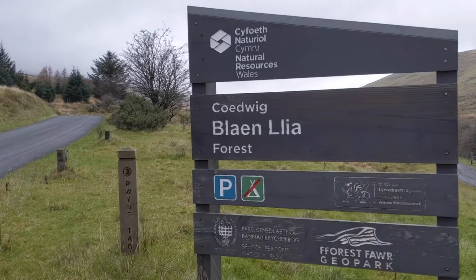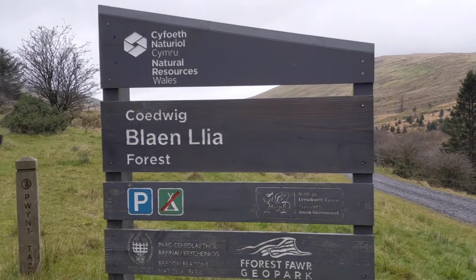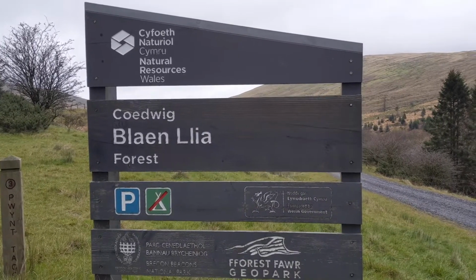Oh, it's a bit windy today. I'm at one of my favourite coaching walks in South Wales, just north of Ystradfellte. Blaen Llia, I think it's called.